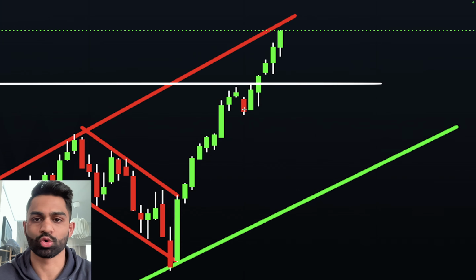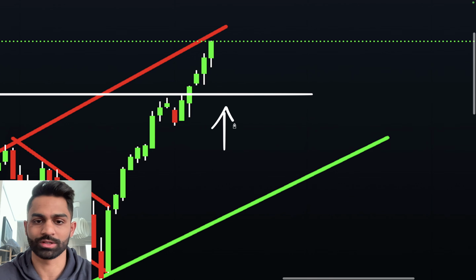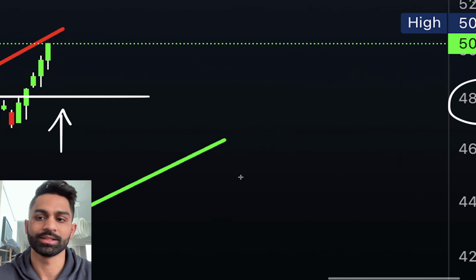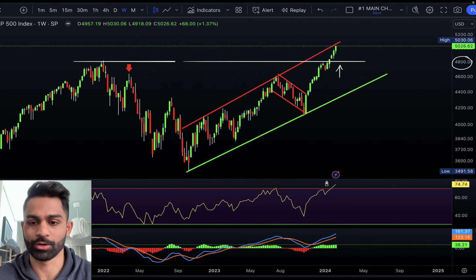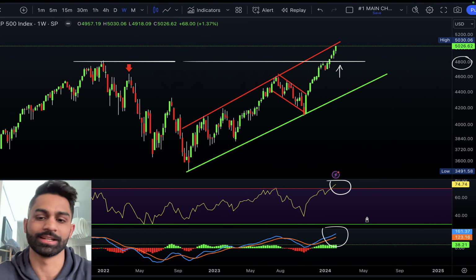So that right there is going to be that support level to watch here for the S&P in case we see a bit of a breakdown. That's going to be at 4,800. Reasonable pullback expectations considering how overbought we really are on the RSI and the MACD.